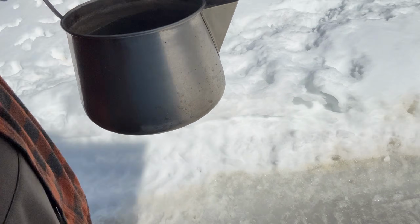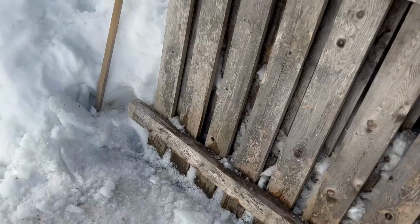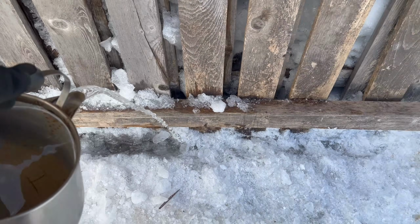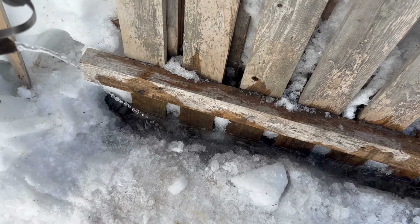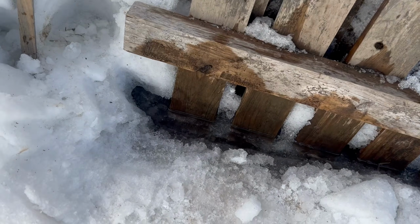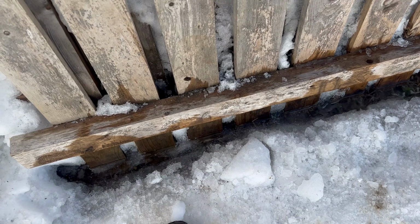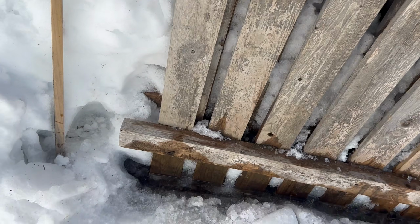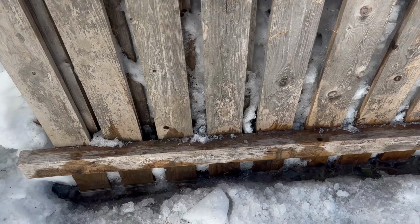Okay, so I got what I needed. The problem with this trick is that if it doesn't work, it might actually make things a little worse. Hot water from the stove. Let's see what it does. Now, I don't care that the boards are getting wet. These boards have been out in the elements for decades. So, alright. They're not really moving any much better than they were before. They're cracking when I pull on them.